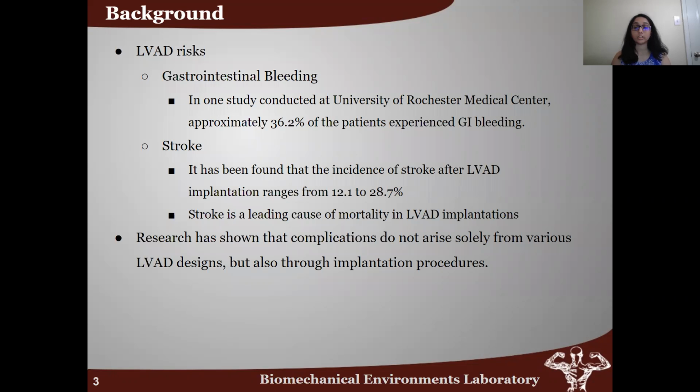Despite the risks that are associated with LVADs, research has shown that these medical complications do not arise solely from the LVAD design, but they can also be due to LVAD implantation procedures.